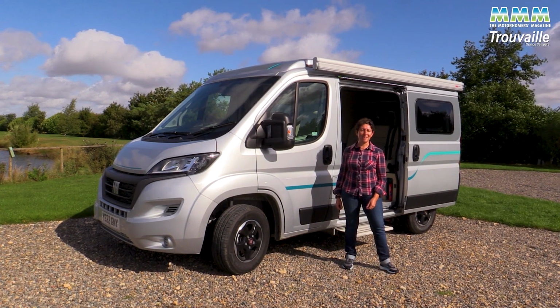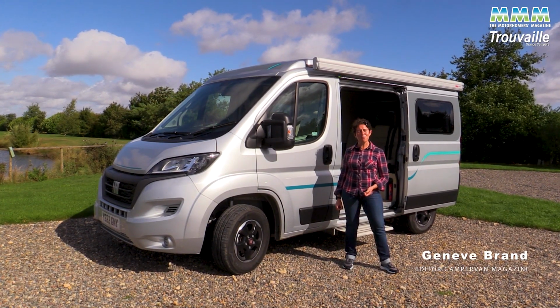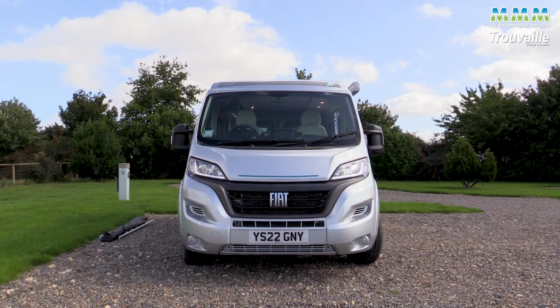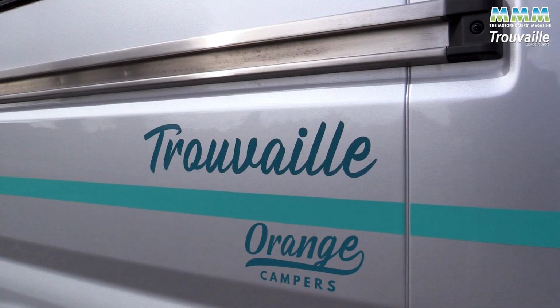Hello, I'm Geneve Brand, editor of Campervan, and I'm here today at Home Farm Touring Park in Lincolnshire, and I'm here to check out this camper van. Now this is called the Trouvaille and it's from Orange Campers, who are based in Rotherham.